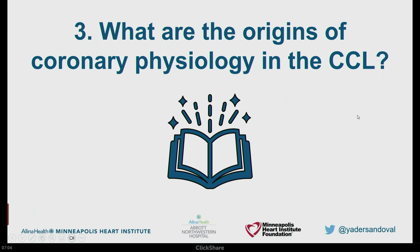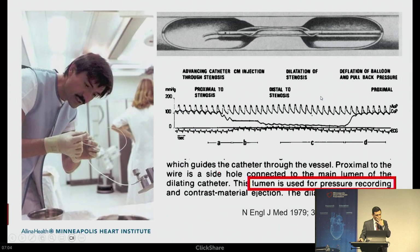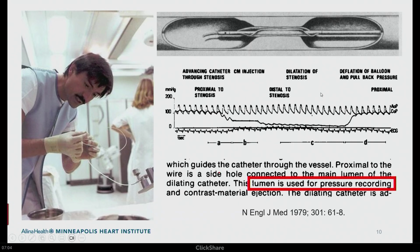Before we talk about some of the modern things that I want to talk to you about, I really think it's important to talk about when this started. I think a lot of us often go to the original paper from Andreas Grüntzig, because this is the first paper of balloon angioplasty that really started this field of interventional cardiology, not necessarily hemodynamics and catheterizations, but the world of PCI. It started here in 1979, published in the New England Journal of Medicine.